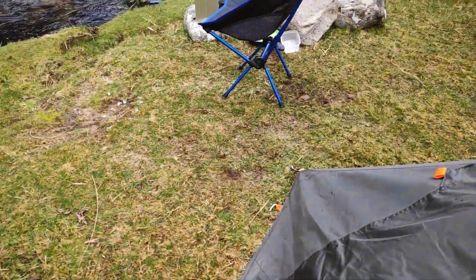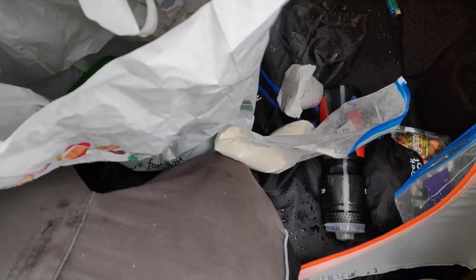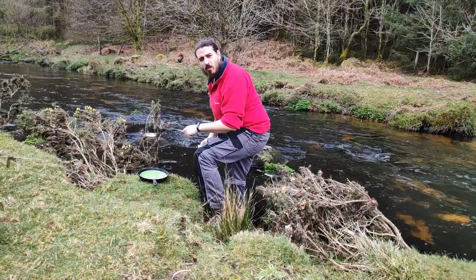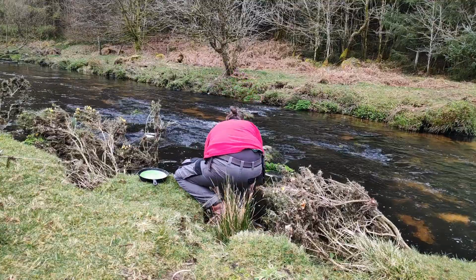So, washing up first, down in the stream, make up the pancake mix. As soon as the pancake mix is made, then I'll get cracking on the fire. Nobody loves doing cleaning and washing up afterwards. It's never as much fun as the fire and the camping and the steak.